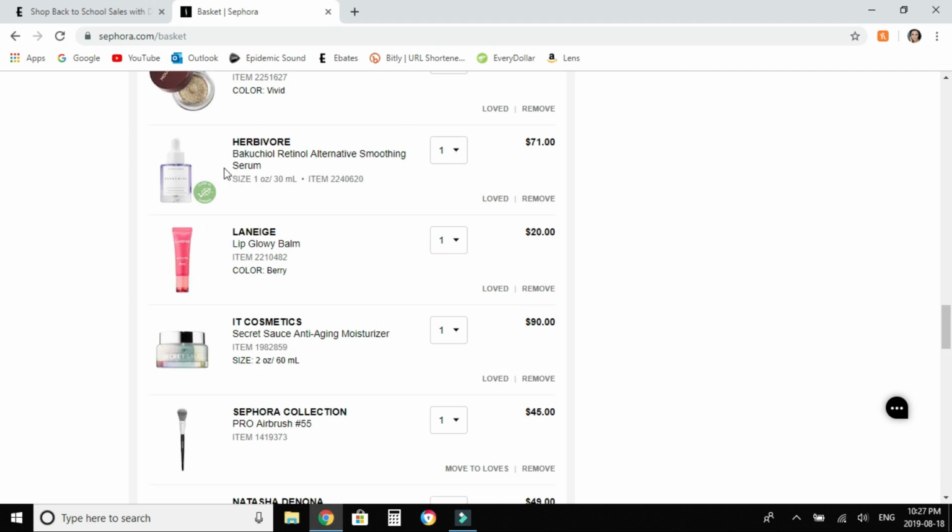I am going to remove this one. I do have a deluxe size sample right now. I don't even know how to say it. Bakuchiol? I don't know. It's actually really nice, but I do have a deluxe size sample, and that is going to last me, honestly, probably until the next sale. So I don't need to be shelling out for this right now when I could potentially just purchase it later.